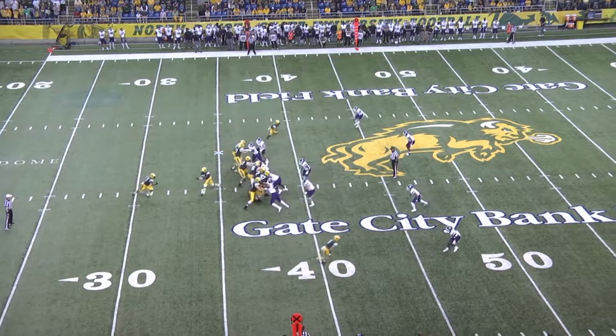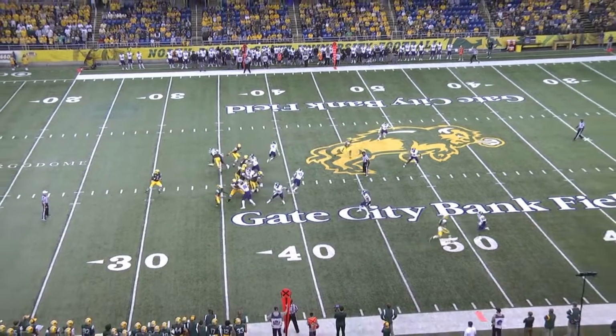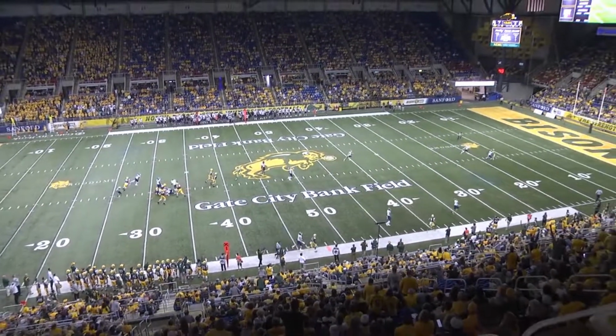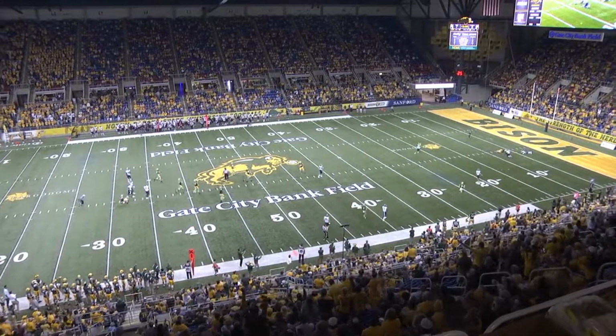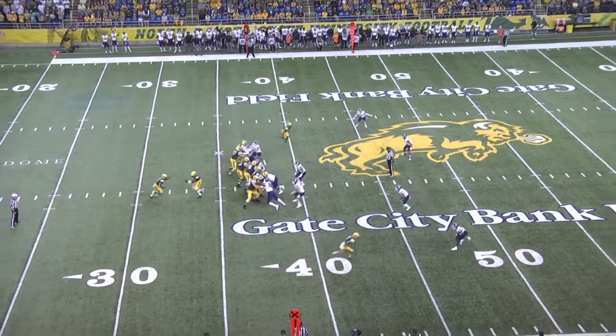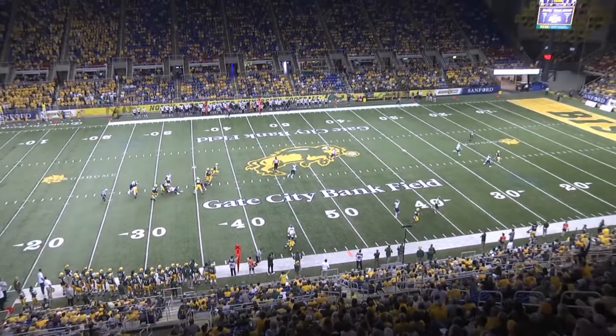That speed is great, but you've also got to be able to use it correctly and run more than just fades and curls. And Watson still needs some work in that department and on growing his route tree, but he's definitely gotten better through his college career. He understands how to stem his routes and work the top of his routes with rocker steps, especially on those deep rhythm throws like posts or corners or fades. By attacking the leverage of the defender, Watson can open himself up and create space.